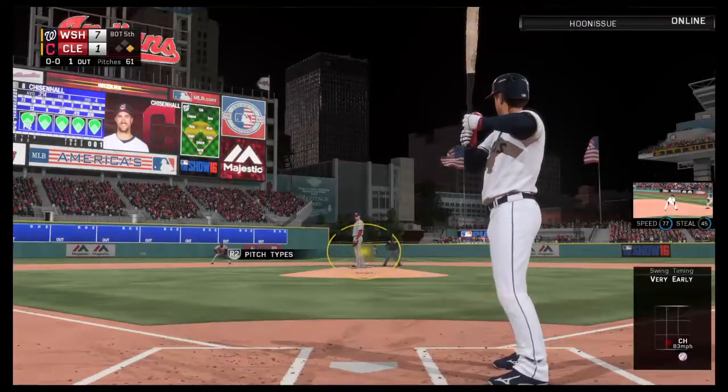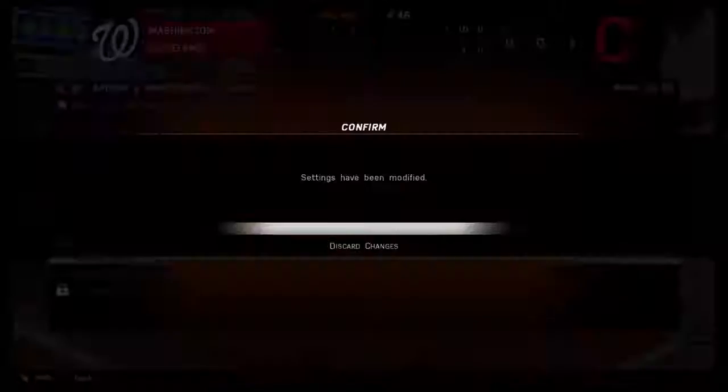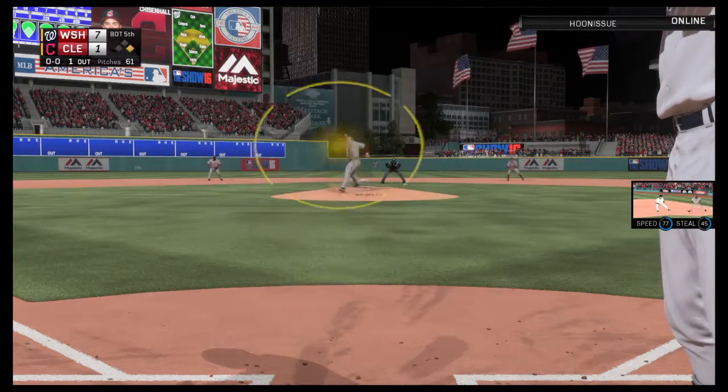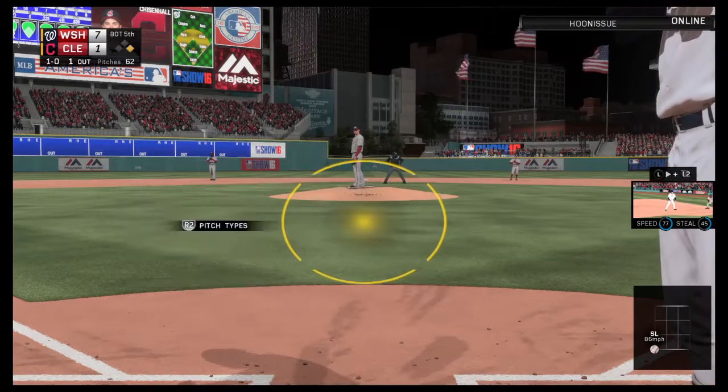Lonnie Chisenhall is into the box for his second at-bat. He popped out into foul territory his first time up. Yeah, his swing definitely broke down a little bit last time. He got way underneath the ball. It'll be interesting to see if he can make that adjustment and stay on top of the ball here.